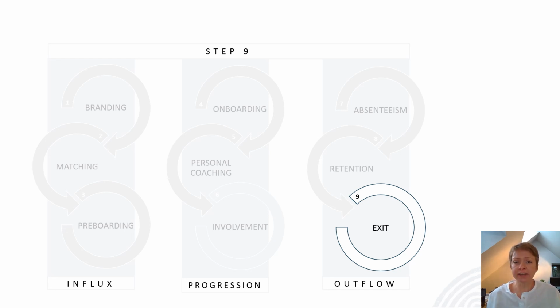Don't forget to do an exit interview, and as one of the last questions, ask the employee to tell you about a positive experience in the company. Ask them what motivated them to stay on. In this way, the conversation ends with a good memory. Always look on the bright side of life.